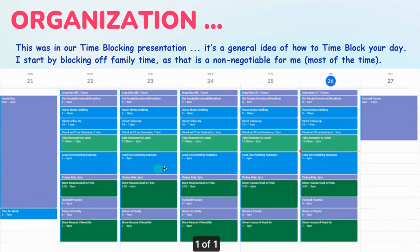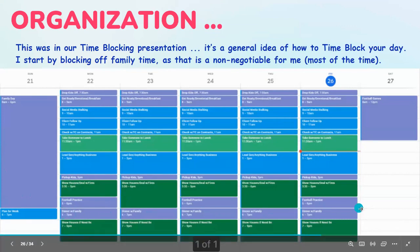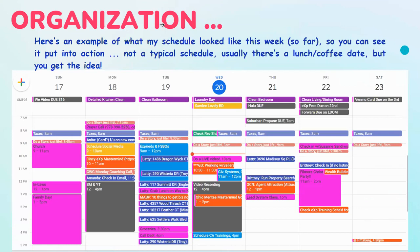Lead generation, anything business related, pick up the kids from school, show houses, then there's football practice, and dinner with family always. This has always been a priority for me. I don't care if we grab something at McDonald's and eat it in 10 minutes. We have dinner together, no matter what that looks like. And then 7 to 9, show more houses if needed. And of course, over here, it should also say show houses in the afternoon or around those football game schedules.